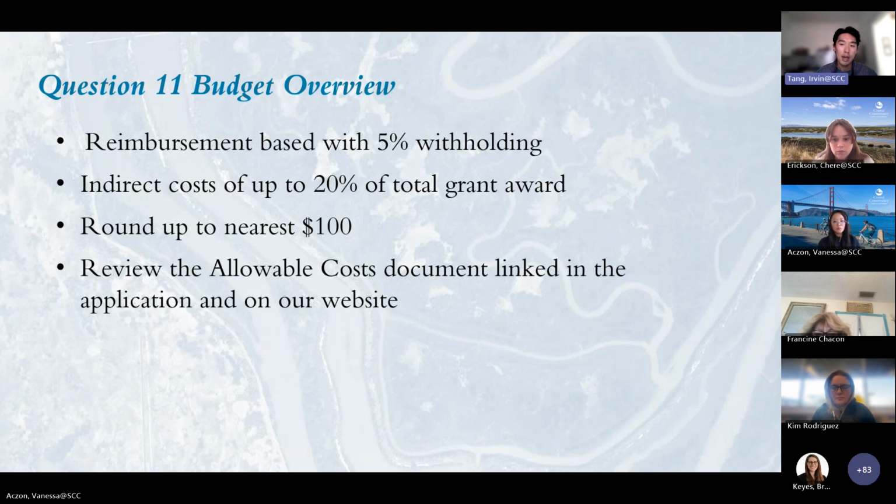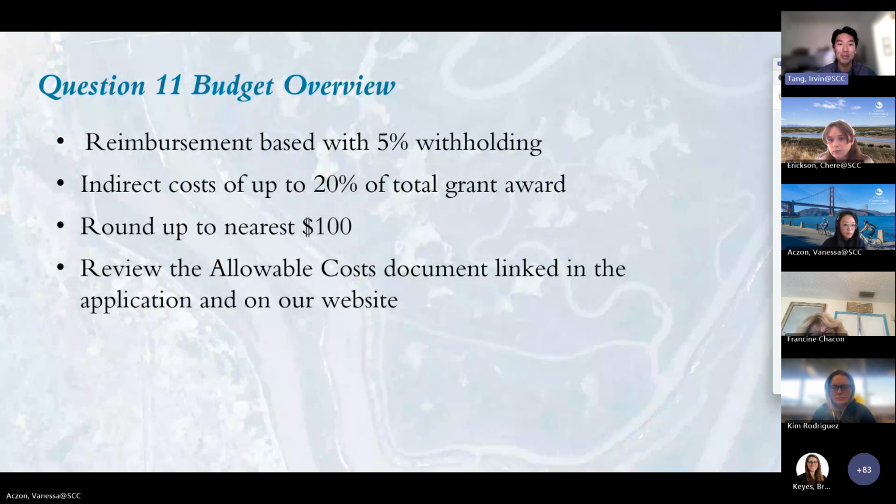So in the budget section, applicants are allowed to budget up to 20% of their total grant towards indirect costs. And we ask that in entering the budget, you just round to the nearest $100. For more information on allowable grant costs, we'll drop the link to our allowable cost documents in the chat, and that will have more information on what we allow for, what the grant covers.